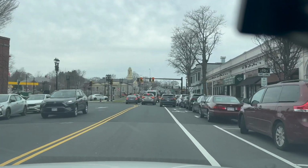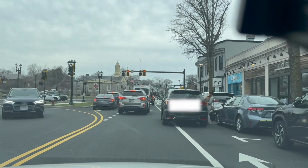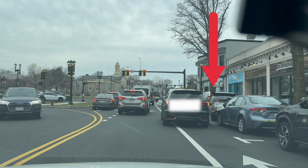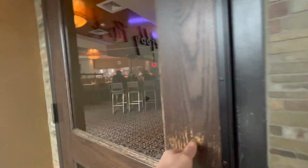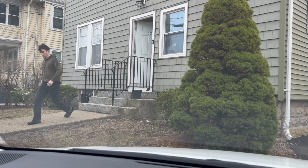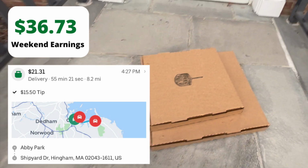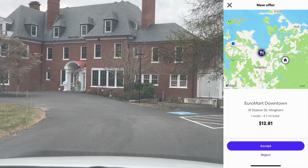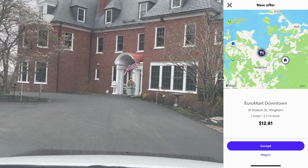This order was to an expensive restaurant, so that's one of the reasons why I took it. Up ahead is very difficult parking. Don't be like this girl who double parks and blocks this car from getting out. I've literally been blocked by this same girl in this same parking spot, and I had to ask her to move so I could leave. It's just, don't be that person. We end up getting a $2 extra tip for this double order, which is not as much as I hoped, but still pretty decent. Our next order is $12.81 for 4.7 miles, around $3 a mile, so we'll take it.